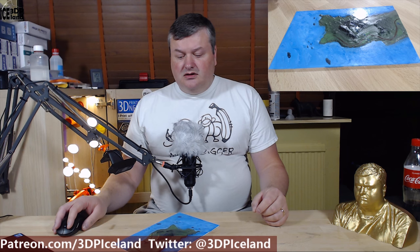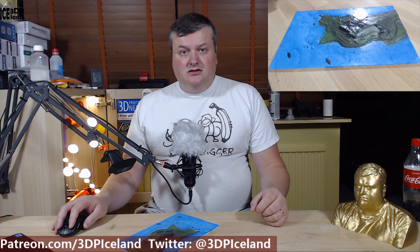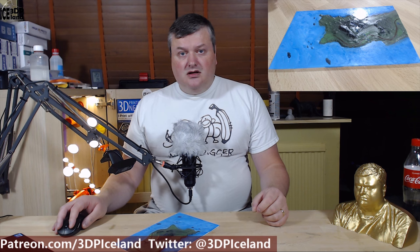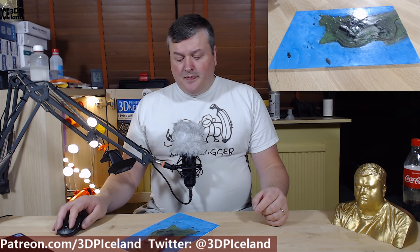Tonight I'm gonna show you a landscape print I did earlier and painted tonight. This model is an area in the northwest of Iceland, and this area is a farmland. Actually, one of my friends asked me to do this landscape model of this area for him. His grandfather had a farm in this location. And now his relatives have sheep in the farm.